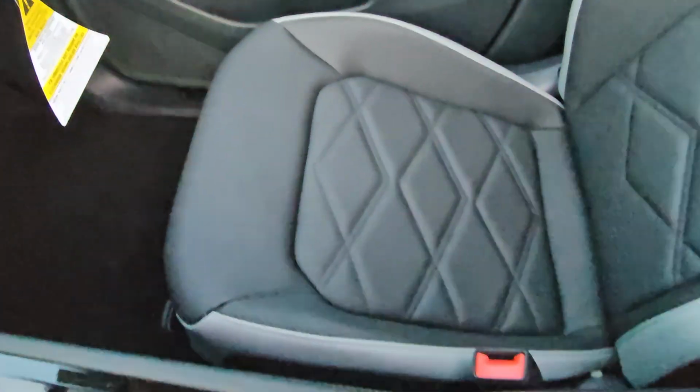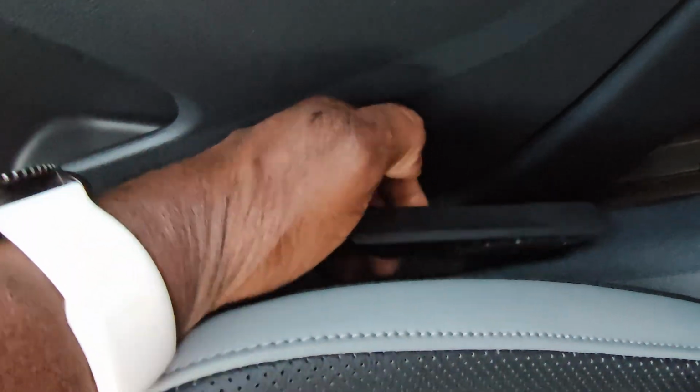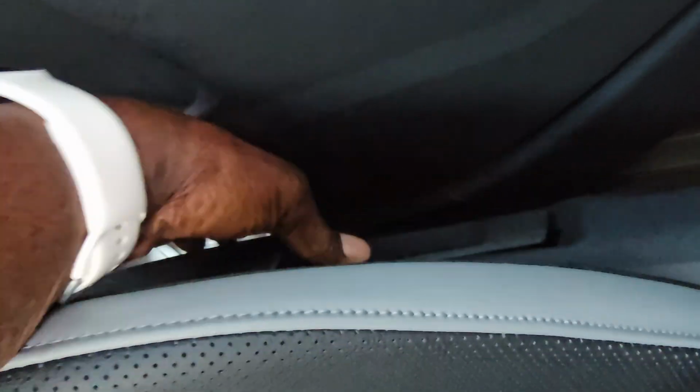Here's a look at the passenger seat over here. Manually adjusted. There's a loop to slide it forward and back. Over here on the side, 2 handles. This one here does the seat back adjust. This one here raises or lowers the seat in a pumping fashion. That's how that one will work.